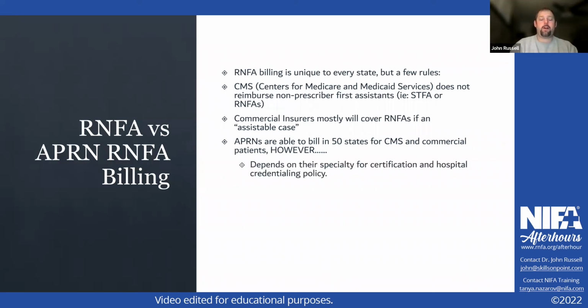So do realize that there is some variability in what APRNs can do state to state. That changes seemingly daily. You would want to talk to the hospital-specific credentialing body and ask them how they bill for your services, what they allow or don't allow, as far as being an NP, what specialty, what hospital. There's an immeasurable amount of variability there, where hospital A across the street from hospital B may be totally different even though they're across the street. So you have to talk to the hospital and say, hey, what are you guys cool with?